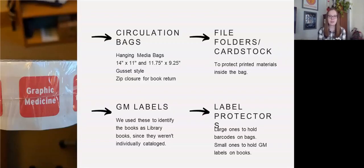I wanted to include this slide because one of the things that took the most time for me was that bag issue whenever I learned that we were going to have to buy 110 bags instead of 11. And I'm putting what I ended up doing here in the hopes that if you decide to leave this meeting and do this on your own, it will save you the trouble. So the bags I ended up purchasing were hanging media bags from Demco with 2 different sizes. The red ones are 14 by 11, and then our blue ones are 11 3/4 by 9 1/4. And get the gusset style because it's just easier to fit more material in those bags.